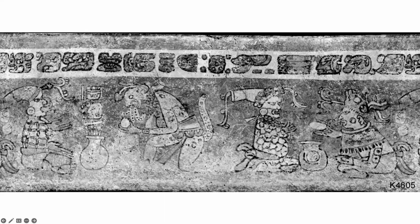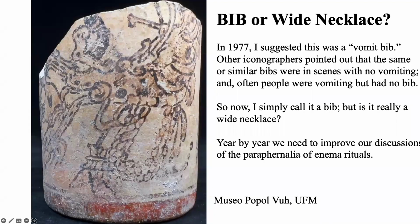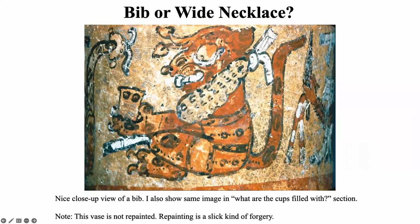Here, both these guys seem to be vomiting, and they've got the enema jugs in front of them. So again, is this a bib or a wide necklace? This is a snake that's got the same thing, and it's usually made of segments. What kind of segments are they? We really don't know. Here it is. Is it made out of cloth? We really need to study that.